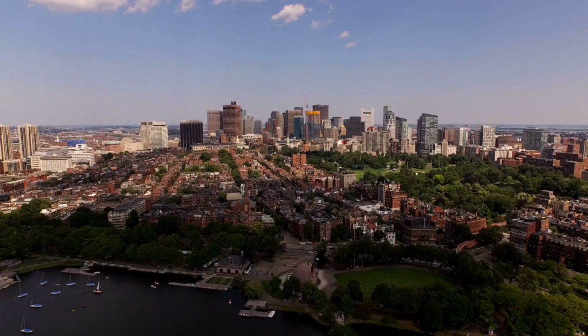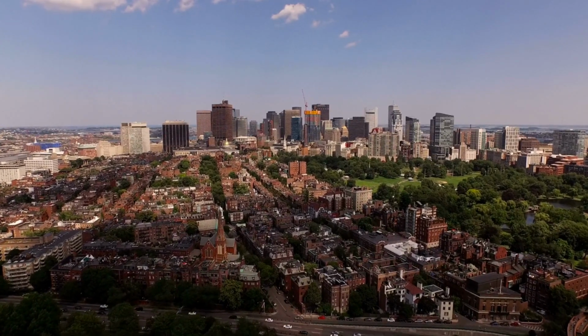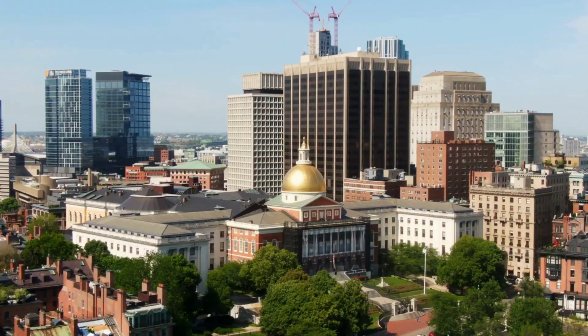Overall, Beacon Hill is one of the best places to live in the city and state for its historic charm, central location, and safety. Every street in Beacon Hill has excellent dwelling options in which to live or invest.